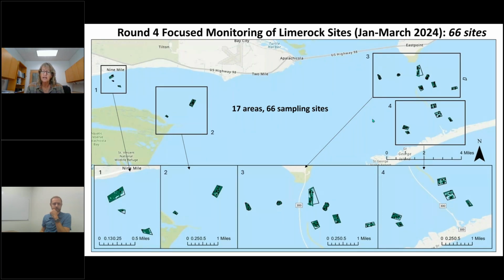So the green inside represents sonar data, or mapping data, that was taken using sonar and shows the actual distribution of the material inside those squares. And you can see for the most part it lines up, but the squares aren't filled by any means, and some of them are a little odd. So we had 17 areas, and within that 66 sampling sites, just to make sure we got enough data.